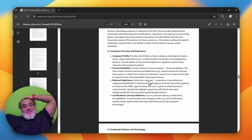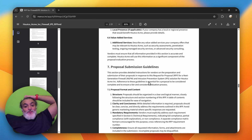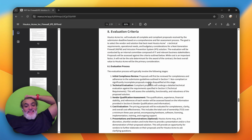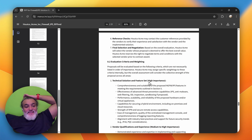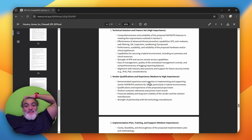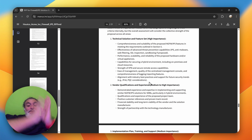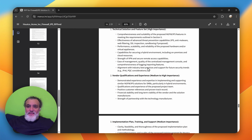Vendor qualifications. Whoa. This is crazy. Technical support and features at high importance. I love this. Some people don't look at that and they end up with a solution that's, well, a garage built solution. Sandboxing is proposed.